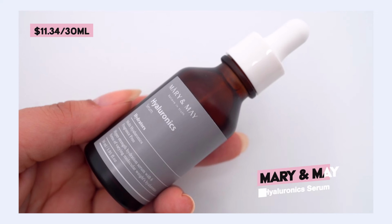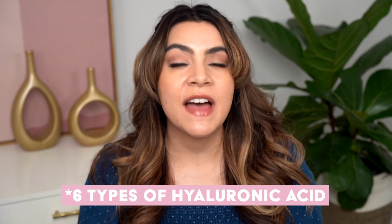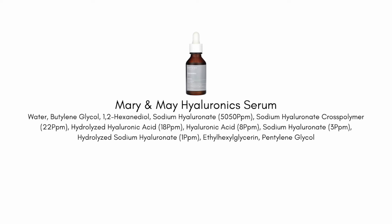Now let's talk about Mary and May Hyaluronics Serum. This contains 5 different types of hyaluronic acid, which you can count here on the ingredients list. There are 1, 2, 3, 4, 5 forms of hyaluronic acid listed here. So I love the transparency between marketing and the ingredients list, but they are actually at different molecular weights. And I briefly touched on this already. Hyaluronic acid, just the word hyaluronic acid, not sodium hyaluronate, not hydrolyzed, we're just talking about that pure hyaluronic acid.